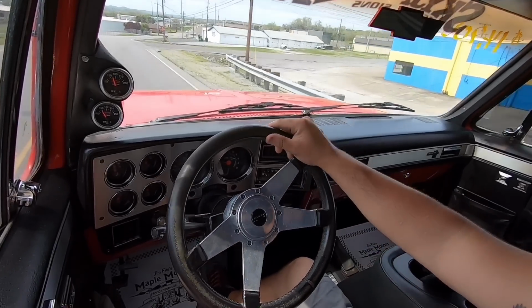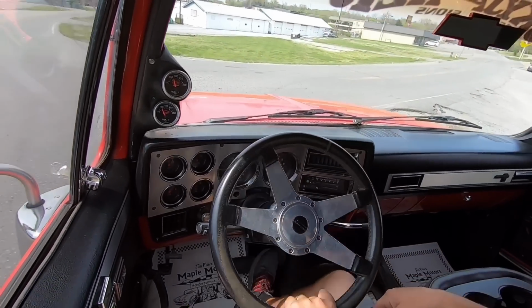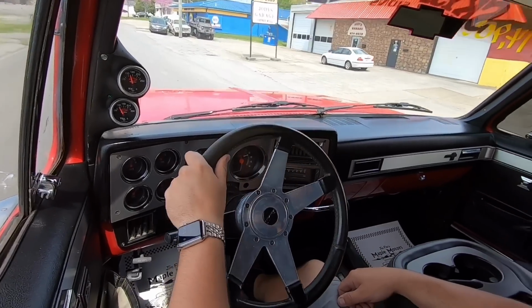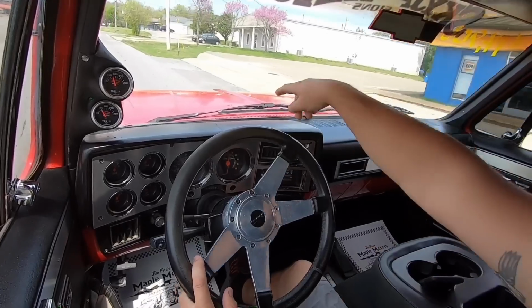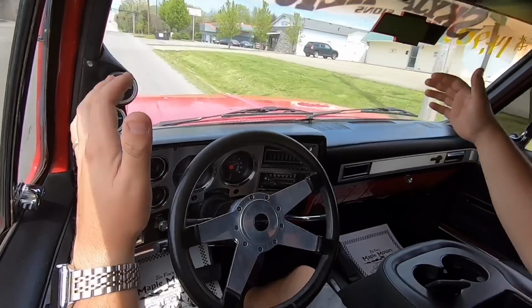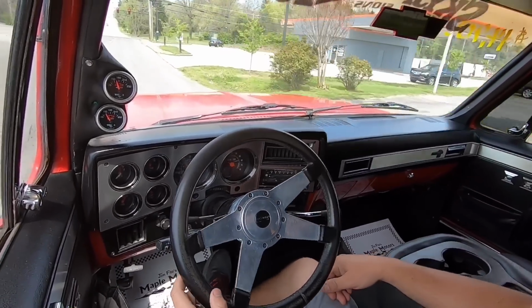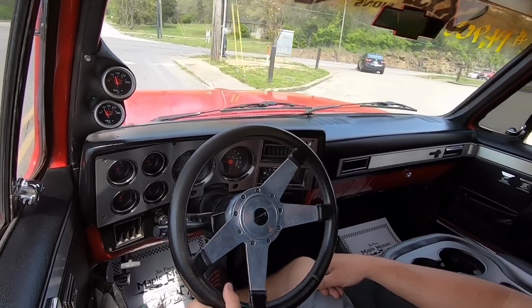Trucks are definitely fun to drive. I've always been into the big lifted Chevy trucks in this year. Big old bump in the road to kind of give you an idea. The suspension is right here. Oh yeah. Got a good amount of air just then. No, it wasn't too bad.